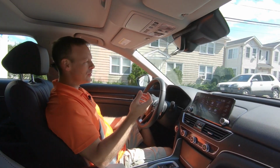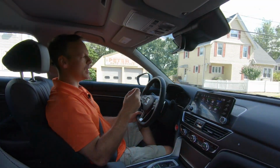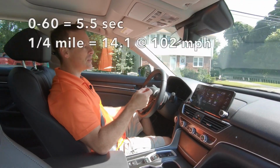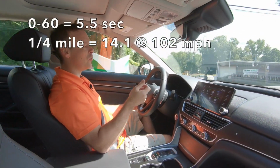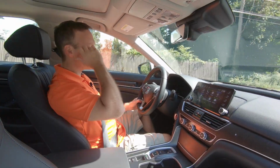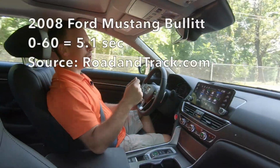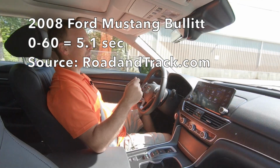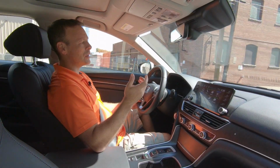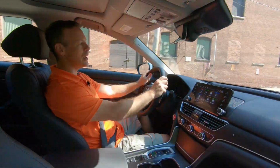According to Car and Driver, I believe the 0 to 60 time for the Honda Accord 2.0 Touring is 5.5 seconds. I believe their quarter mile is about 14 seconds at maybe 100 miles per hour, which is very decent. 10 years ago it would have been fast or quick acceleration, and it does feel quick. And I guess it feels even quicker when you're considering that you're driving a family sedan.